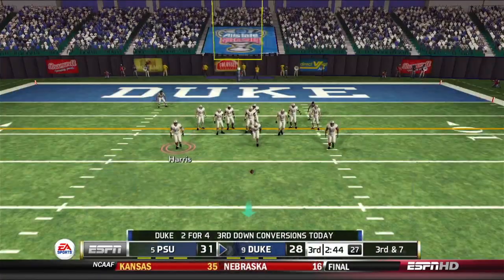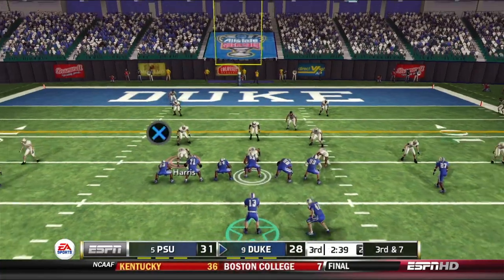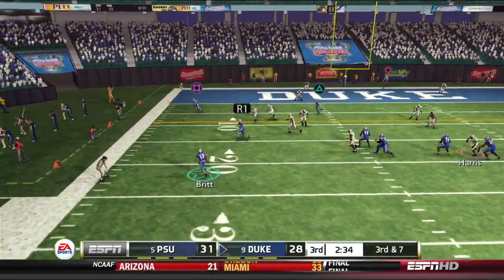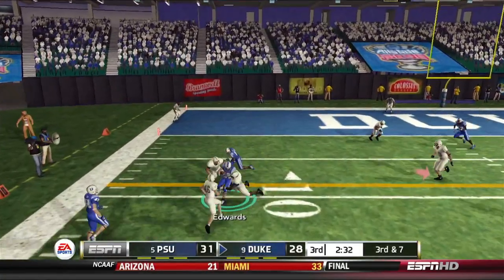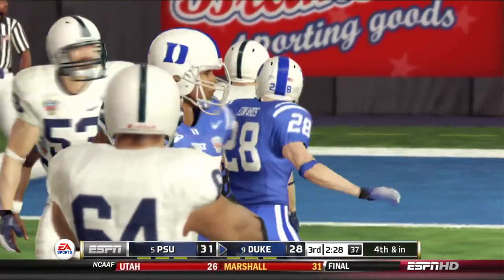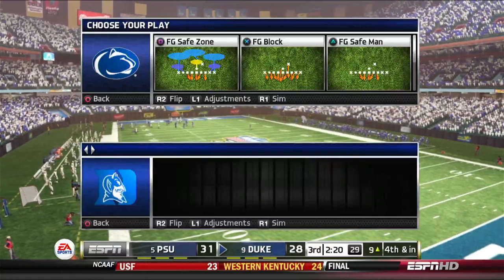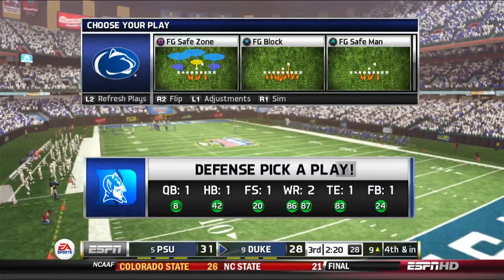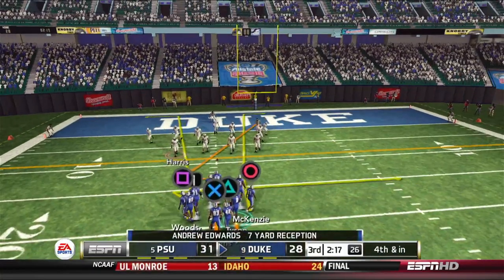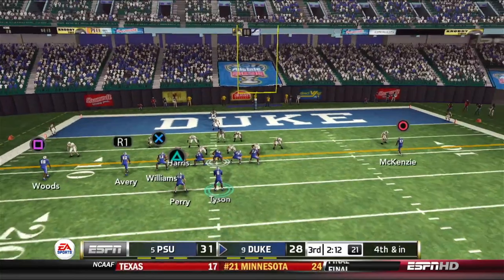And this play is number 8 on the drive. He scrambles. And they make the stop at about the 9-yard line. 8 yards. That makes it 4th and inches. Fourth down. Looks like they've decided to go for it here. Now we'll see how the backup can do after that injury.